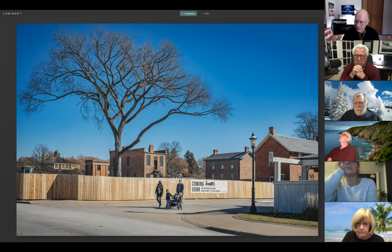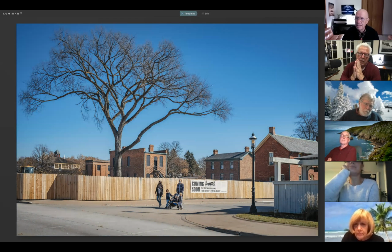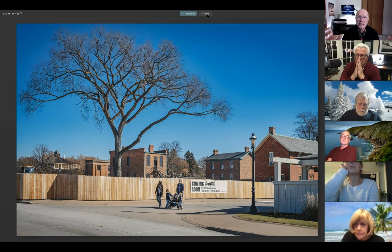And then you can change the opacity down here, how much you want: 50%, 20%, 30%. And then if you get away from the templates, you can go back in. If you look right on the top here underneath this green bar, it says Edit. And you have a whole set of editing tools as you would in Camera Raw.